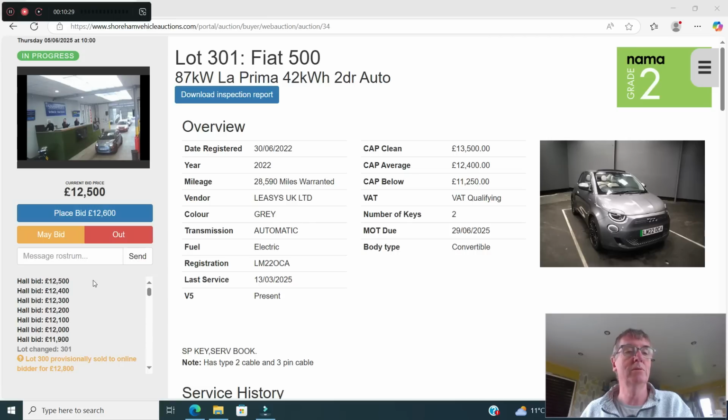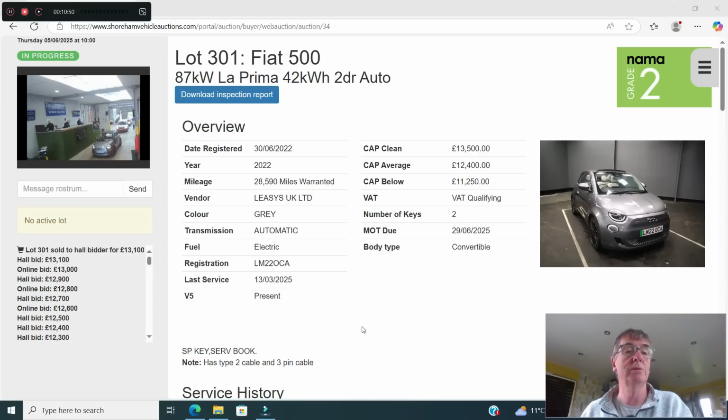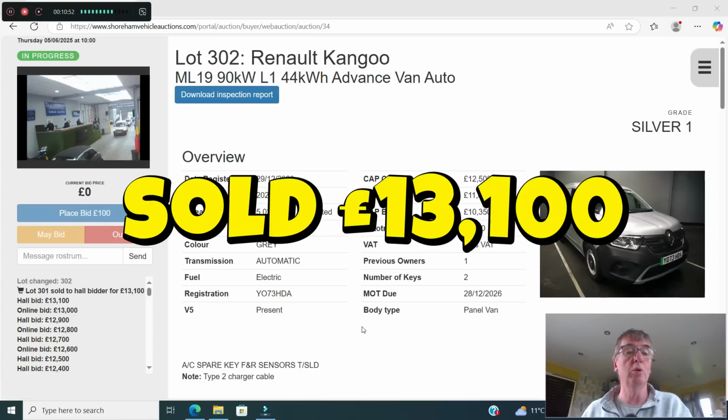That's nice. Unless he's bouncing off the walls. Online bid. Right, now we're talking. This is going to go all the way, folks. We're about to hit the height of summer. Nice miles, nice colour, great spec. Yeah, cap clean 13.5, it's at 13.1. Are we going to get anyone going for this? Nice colour, and that is sold. 13.1. Nice. I like that.